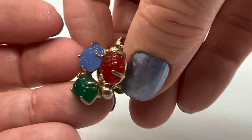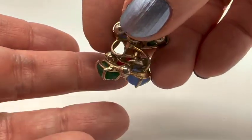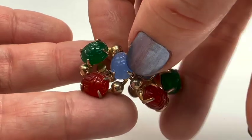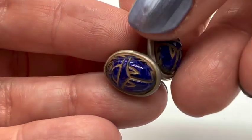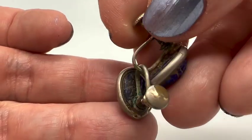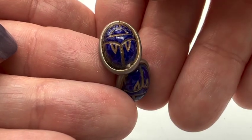Here's a great old pair of screwback earrings. These are so pretty. I always put them together so they don't get separated. That's why, sorry, it's a little bit hard to show you, but I think you get the idea. I think these might have some nice age on them. These are more screwbacks. Really beautiful earrings. I love these old things.